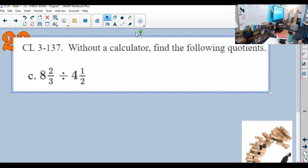That we call an improper fraction. It's not a good name. Yeah, it's just not a good name. I want more like a stacked fraction or something, like it's stacked, built on top, real strong on top.